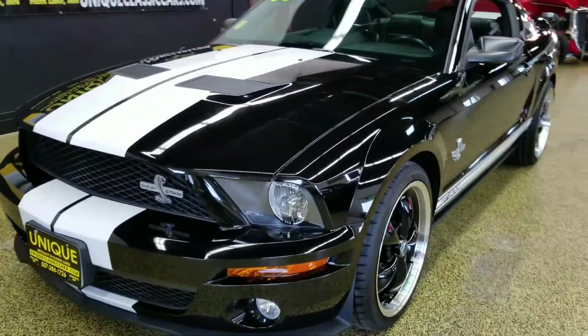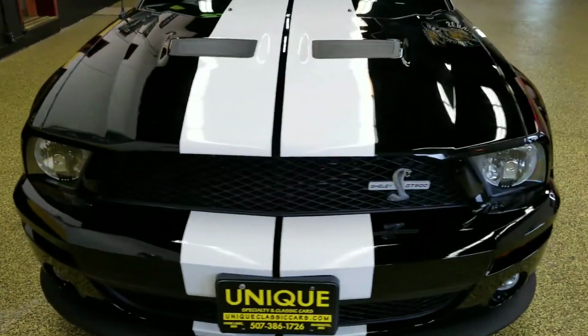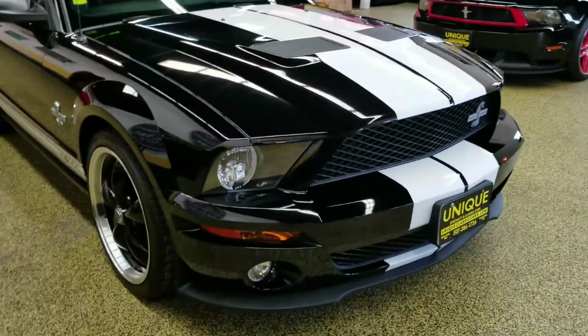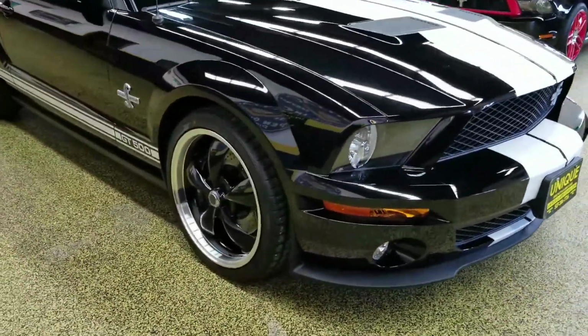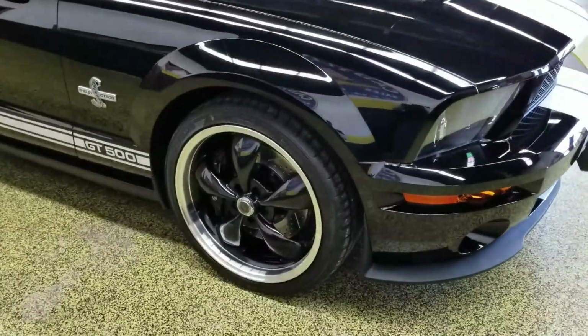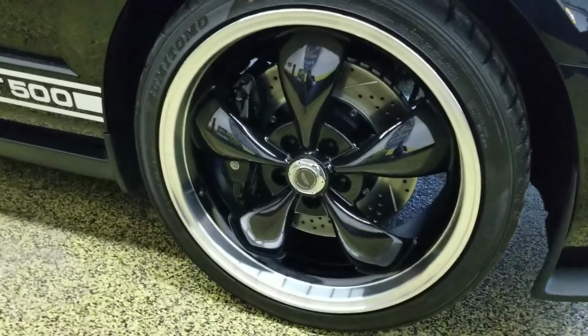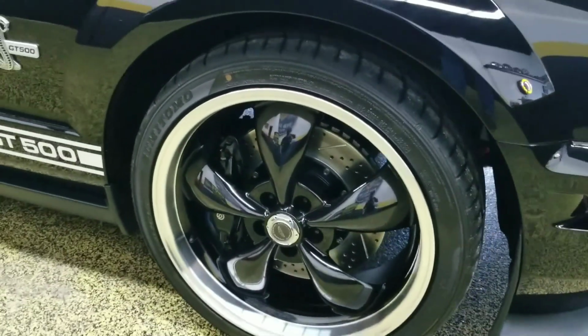But what we have here, 2008 Shelby GT500. This car has only 10,544 miles on it, and it shows. Obviously, it has an aftermarket wheel, American Racing Torq Thrust. Get down and look at it, you'll also know. Notice it has Baer brakes, drilled and slotted. Very tastefully done.